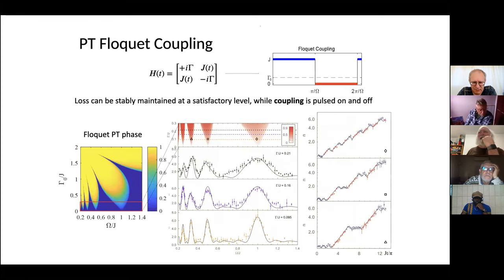And we did the same thing for coupling. So here we're actually scanning everything in this red box. This is the same PT phase diagram I showed for the coupling modulation. So this is turning on and off that RF field so that the coupling is either a value high above the gain and loss rate or zero. So this is going between PT unbroken to PT broken over one period. And you can see again that the experimental results match up pretty well with the theoretical.